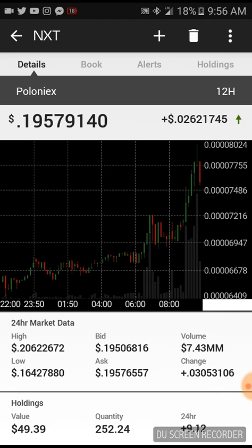As we can see, the coin's been shooting up. Right now we've got a red mark. It's dropping back down a little bit, but I'm pretty sure it's going to shoot back up. Now you see you have the 24-hour market data, which is the 24-hour high, the 24-hour low, the bid, the volume, the change, and the asking price.